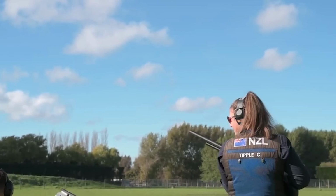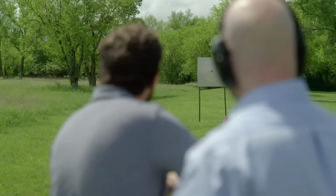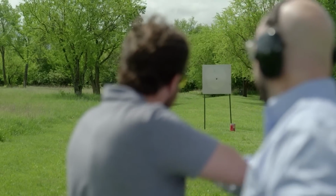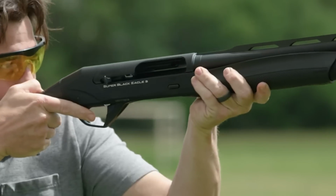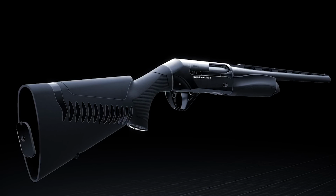On top of that, the gun patterns well. We shot at 40 yards with heavy shots, heavy 12 3-inch, number 4 1-ounce loads, and the gun averaged 107 hits inside a 30-inch circle, 83% patterns. The patterns proved the little 28 was a 40-yard slayer, and we saw similar results in the field.